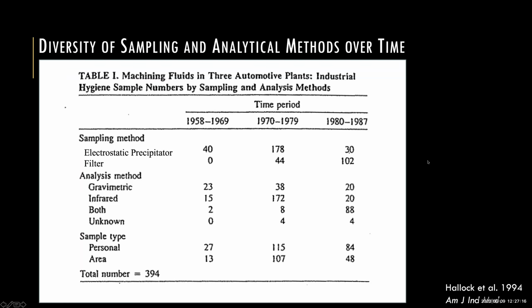This is an example of where there can be some diversity of sampling and analytical data. This was in our metalworking fluids study, where in the earlier years electrostatic precipitators were used to collect the samples, and later they were filter-based samples. Similarly, different analytical methods were used, sometimes gravimetric and sometimes infrared. That has to be taken into account in doing the analyses.